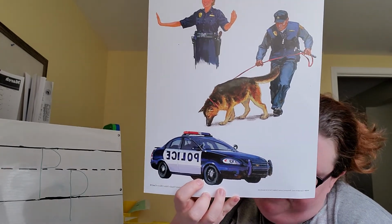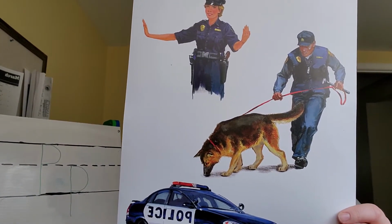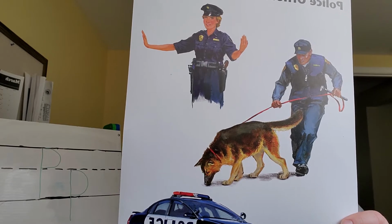A traffic officer helps direct traffic, helps boys and girls cross the street, checks to see if people park their car correctly, and makes sure that people obey the speed limit. Some traffic officers fly in helicopters as they watch traffic on busy highways.